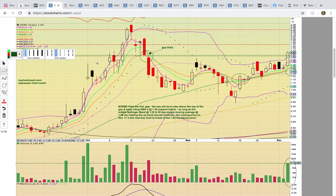Yeah, the gap filled over here. There was a gap between these two candles, and you can see that filled today. The key is going to be to stay above the top of that gap. If it can stay above 160, you're looking at 185 as the next resistance zone, and then you have up here 225, which was the high close from back here in October. That would be the eventual target.